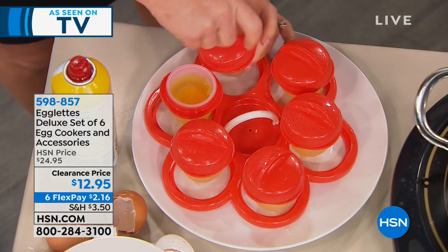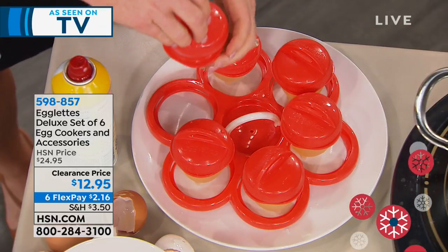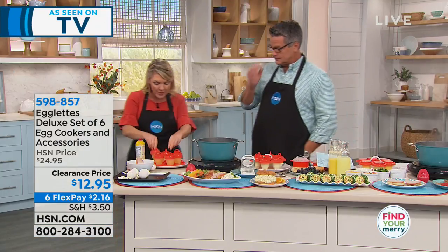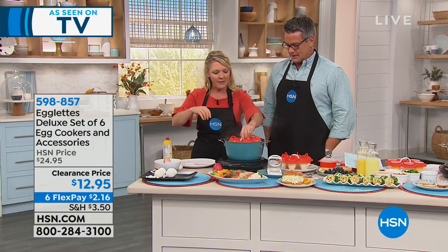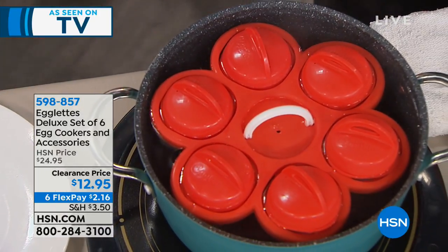But here's the thing with egglets. You have so many options. I can soft boil it. I can do that for 8 minutes. I can make a mini omelet in there. I can pop some cheese in here. I can pop some spinach in here. I click them all down, put them in the water, and now I'm done. So these go ahead and boil for 12 minutes.